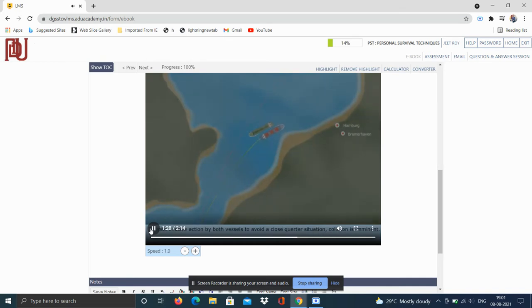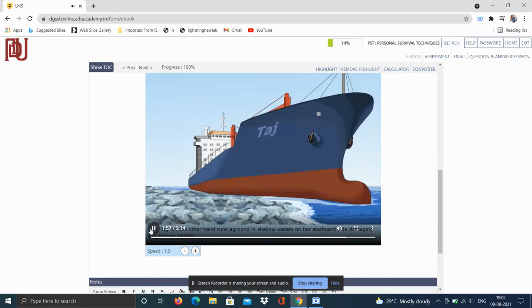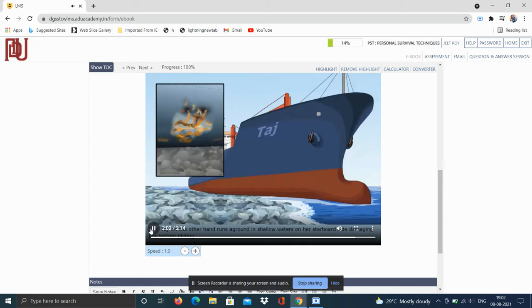Despite evasive action by both vessels to avoid a close quarter situation, collision is imminent. Both vessels alter course to starboard and sustain a glancing blow on their port sides. The tanker suffers hull damage abreast tank number 4 on the port side and starts leaking oil into the sea. The Taj, on the other hand, runs aground in shallow waters on her starboard side, damaging her bottom plating. The master transmits a distress message and informs his owners of the situation.